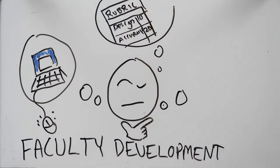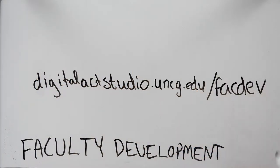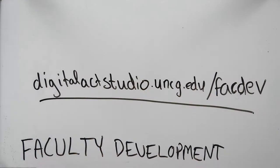For more information, check out digitalactstudio.uncg.edu/facdev. That's /FACDEV.